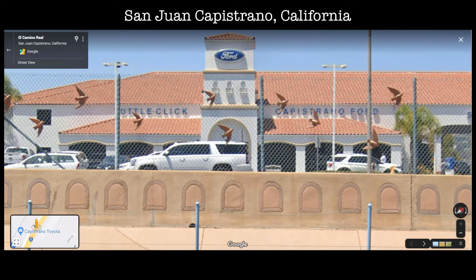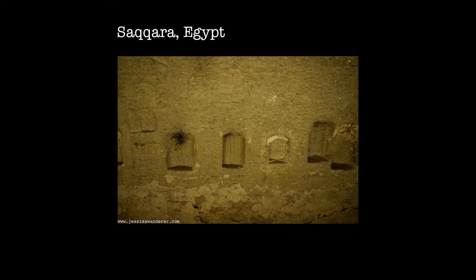But just try and think for a moment how silly these features are. They're not particularly good looking. They're fairly functionless, I would say. They're solid in the middle. So it's just like this protocol is ongoing. We're still in it, it would seem. And compare that to Saqqara in Egypt. This is more ancient stuff.